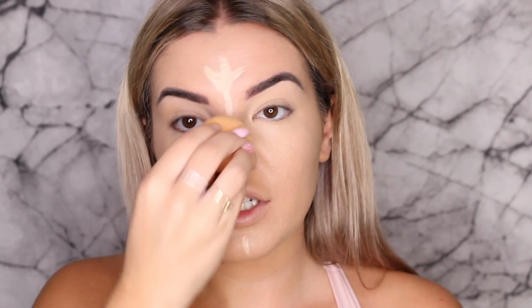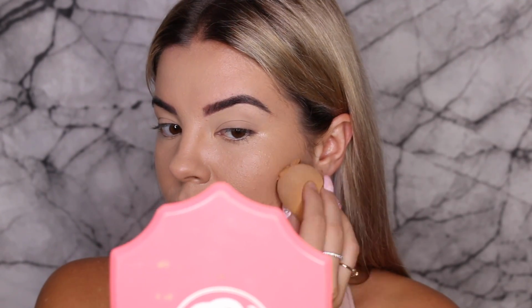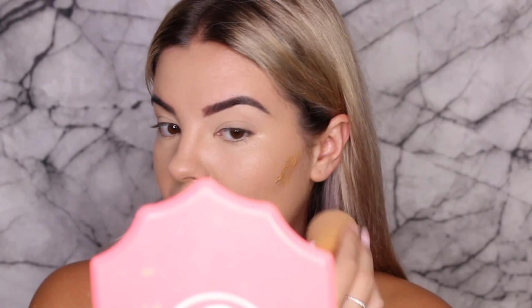I might try some cream contouring today. A bit nervous because I'm so bad at it. I swear to God, you either can do it or you can't. And I think I'm just one of those people that can't. And I've accepted that. I'm gonna start off by using the Dew the Hoola just to warm up my face, and then I'll go in with some cream contouring sticks and stuff. Ooh. Some here and here. And just work that into this area. And above here.